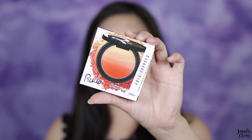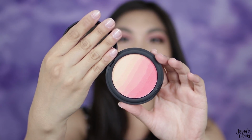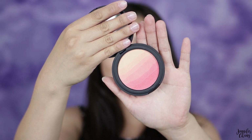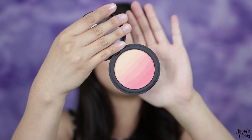So next I got two items from Rude Cosmetics. I don't own anything from them right now, so I'm really excited to try it out. The first one is an ombre blush. This is what it looks like. Cover the mirror here so it doesn't wreck my camera, but it is a nice peachy shade, and I like that instead of a smooth gradient or ombre, it's got little lines in it.